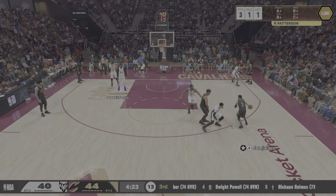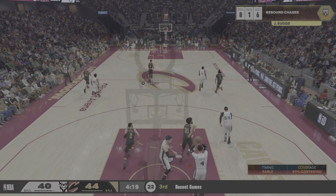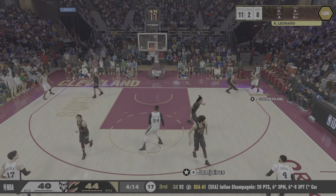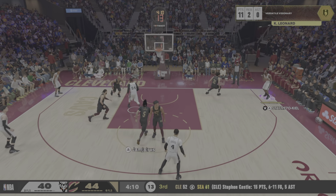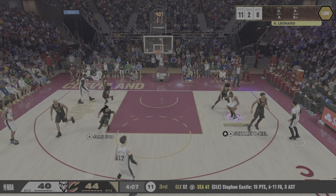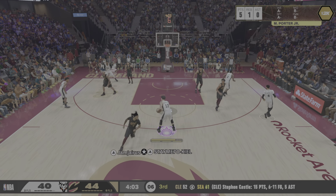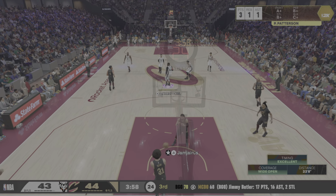Third quarter of play with just over 1.5 minutes gone by. Porter pulls it in. Pass to Leonard. Suggs outside. Leonard on the wing. Outside for Porter. 5 on the clock. Gets the 3 ball to go.